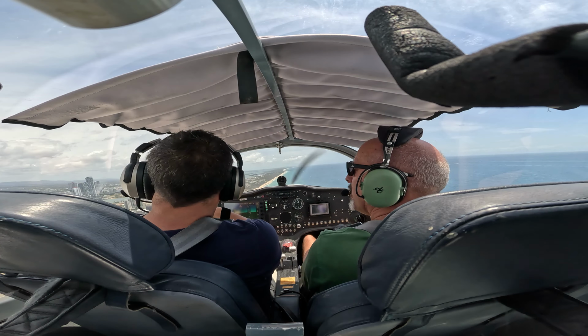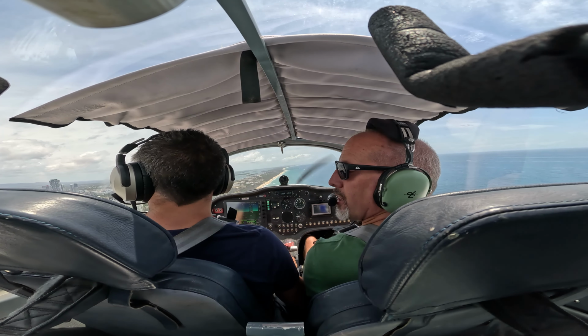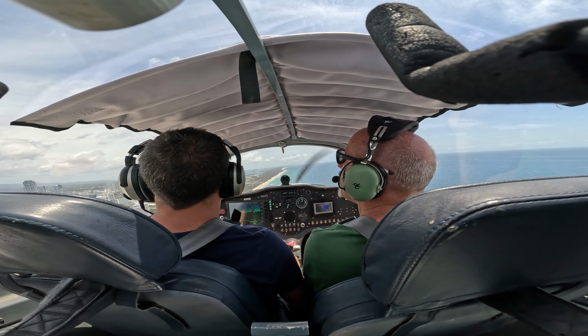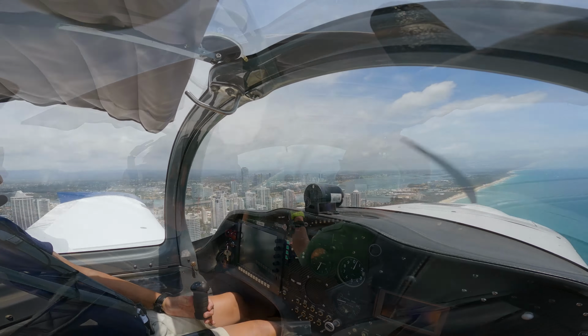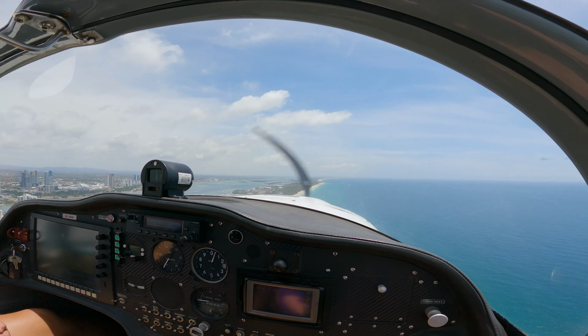This is where your brother lives here, in Main Beach area? Yeah. So, have we gone past Focus? I don't even know what Focus is. Oh, it's the round one. There it is there. So, yeah, we've gone past. Look at this beach, it's packed today. Yeah. Down over the water for Q1.